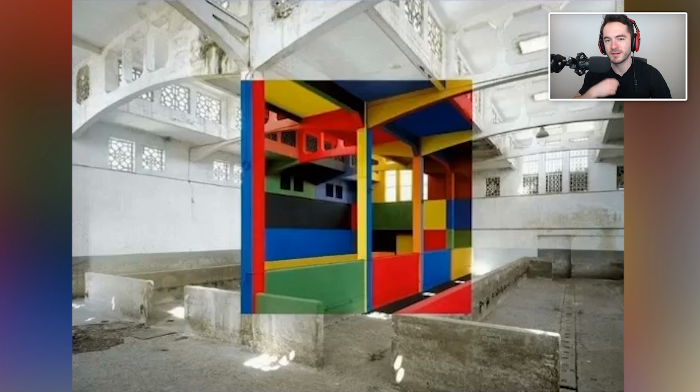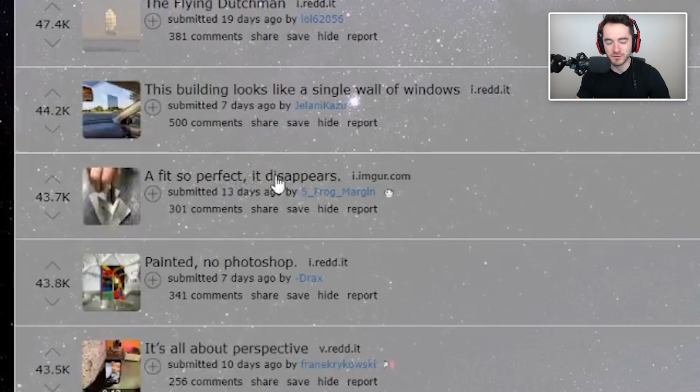Ah, yes. I've seen this before. I don't know if it was here on this subreddit or not, but then of course, as I always do, I go and talk about how there is, I think it's a Starbucks in Las Vegas that has this exact same thing where if you stand at a particular point, you get this like circle that stands out from the rest of the room, but it's all across the entire restaurant. A fit so perfect, it disappears.